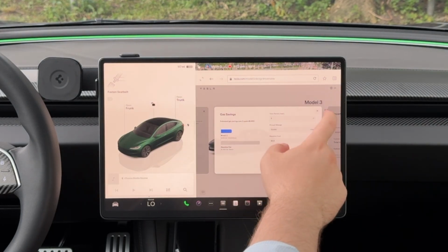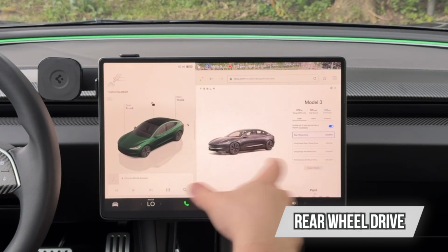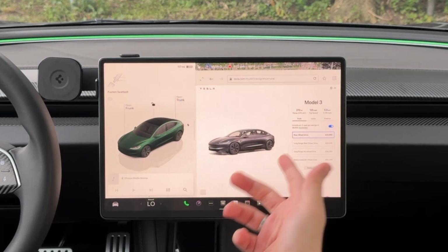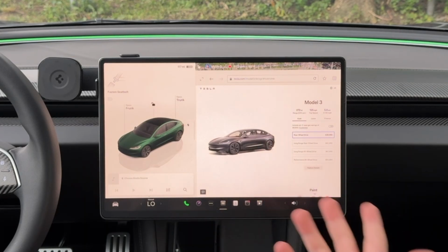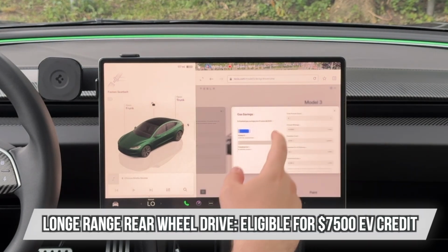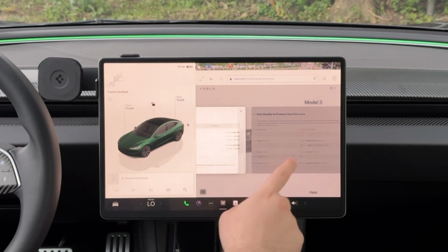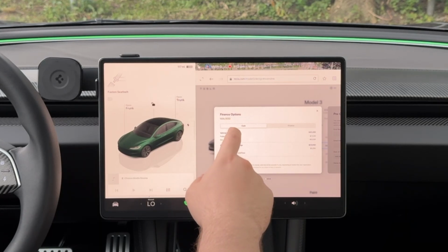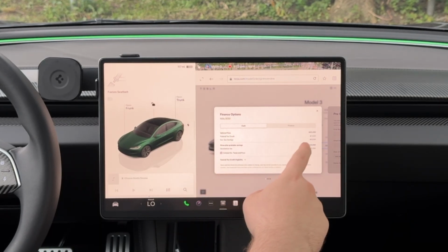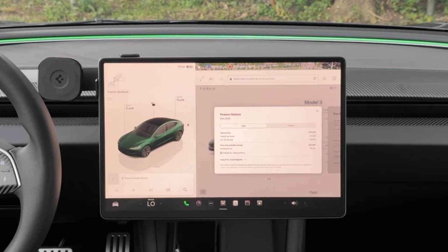So let's first take a look at the rear wheel, which is not eligible for that incentive. And because of that, it still comes out to a price of $38,990. So no need to go in there. Then we go to long range rear wheel drive. We're going to go to customize. It's going to get that $7,500 off. Let's go right here. We're not going to finance. We're going to do cash. It does get that $7,500 off, but it also adds the $5,000. So let's add $5,000 more, and it looks like we're going to be getting this for $34,990.